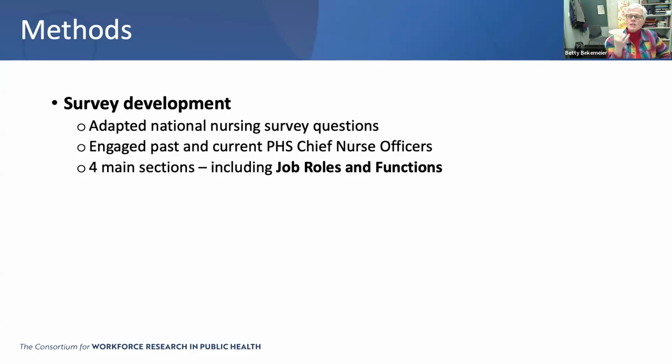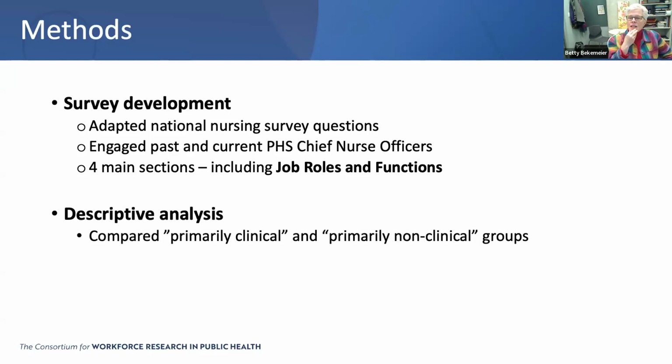There were 12 functions we included, and these were drawn from previous surveys and the literature, and also from the public health nursing scope and standards. And then we adapted these with help from national experts. And then we conducted the survey in early 2024, inviting every nurse in the U.S. Public Health Service to participate. And I'm going to hand it over now to Paula for the findings.